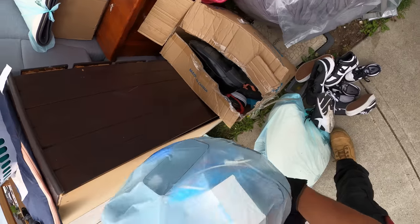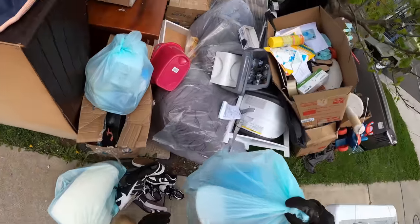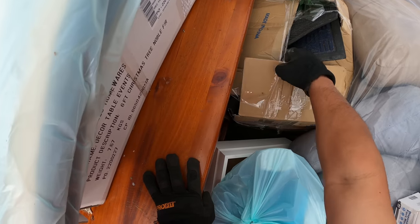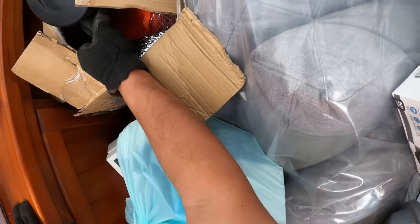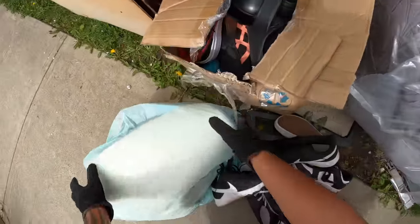It looks like junk. I don't want to open it up and make a mess. It looks like junk. Maybe the other shoe's in here. Are there shoes? No. It's just random stuff. Okay, let's go.